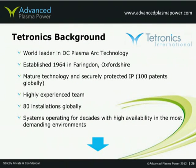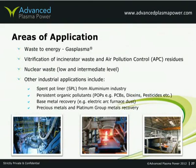peat. A little bit on Tetronics, who are our plasma supplier, a sister company. Established 50 years ago, not too far from us in Faringdon in Oxfordshire, and have an extremely extensive patent portfolio for different applications. Have been involved in the supply of around 80 installations globally in all manner of different applications, some of which are set out on this slide.